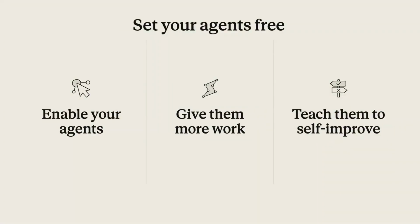With models this good, we see the job that we have as setting our agents free safely and having them go off and work on bigger tasks. So we've gone through 3 stages of the process. The first was giving our agents the tools and the context to be more autonomous. The second is we had to learn how to take advantage of these more capable models. And there's actually a lot of work in figuring out how to update your patterns and behaviors.